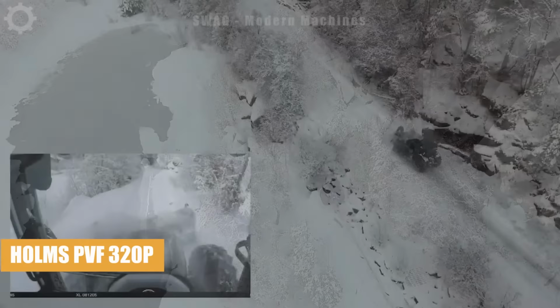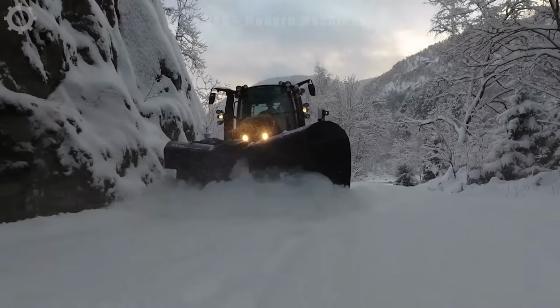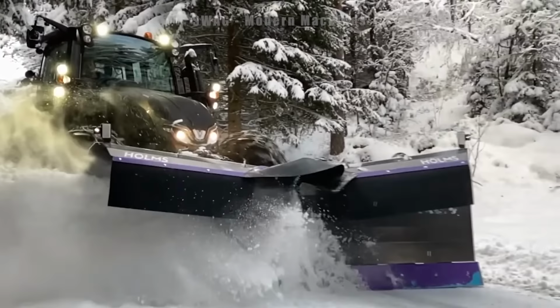This snow removal machine is the type of equipment primarily used in regions with heavy snowfall during the winter. These machines are designed to attach to the front of a tractor and are used to plow and move snow away. Fitted with a large rotating blade located at the front of the machine, it's used to cut through the snow efficiently.